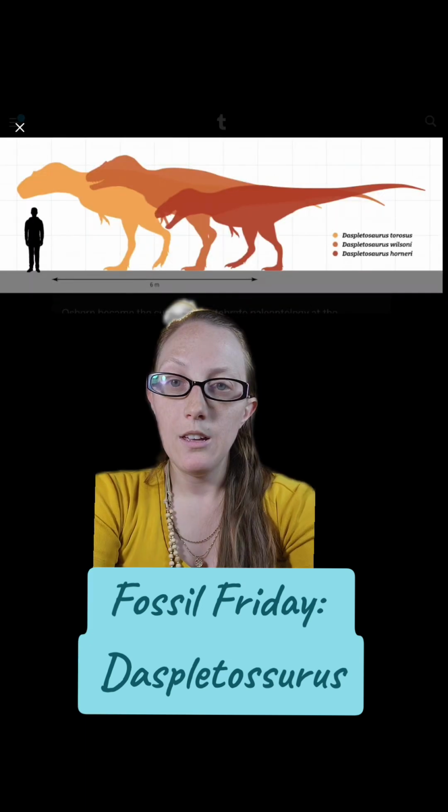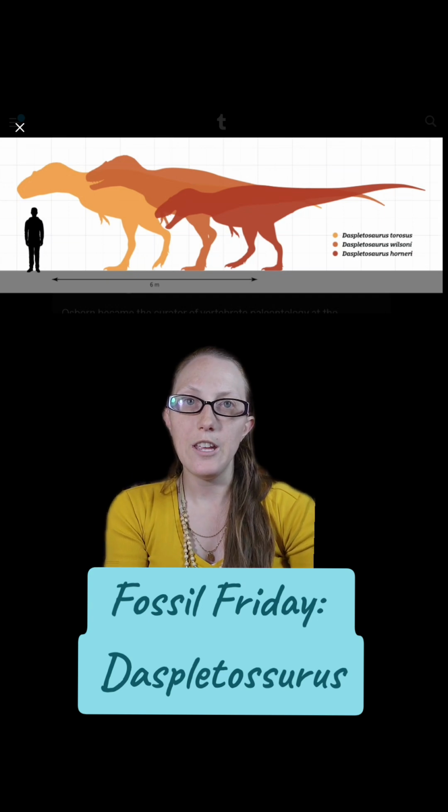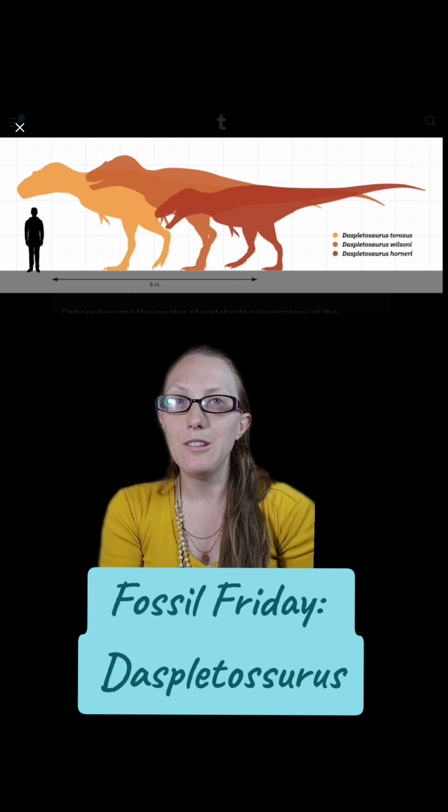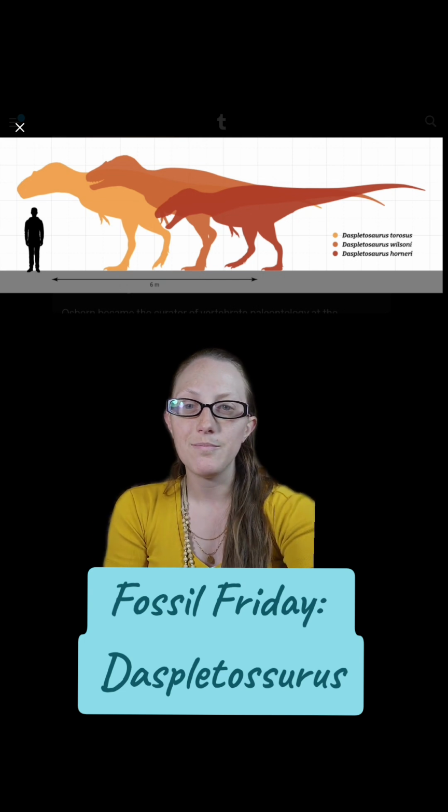Seems fitting. Daspletosaurus averaged between 28 and 30 feet in length and was about 7.2 feet at the hip. It also had the longest front limbs in proportion to its body of any tyrannosaurid.